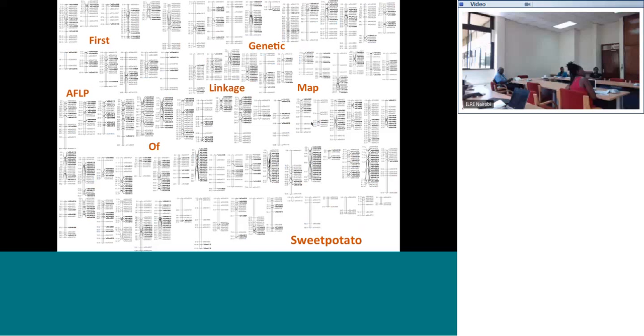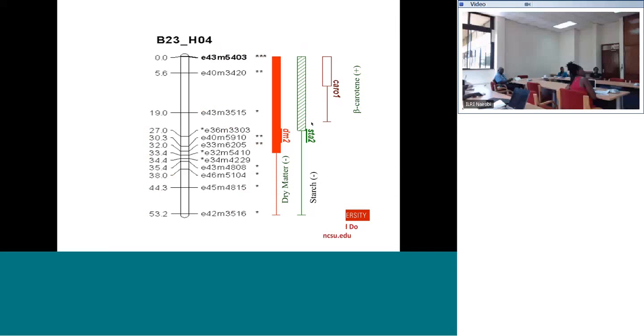And this was a great first step using amplified fragment length polymorphism. And in that work, we were able to tag QTL for various traits. This is just one example of QTLs: dry matter on the red bar, starch on the green bar, beta carotene up here. What we were able to confirm is a negative linkage between dry matter and beta carotene. And these bars with an underline under them mean the QTL is for reduced dry matter and reduced starch, and this is a locus for increased beta carotene.